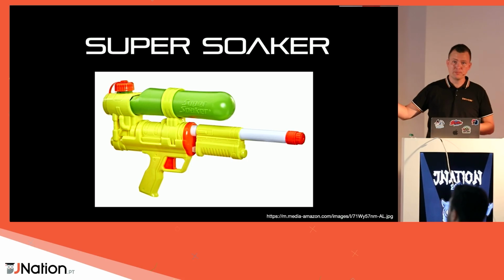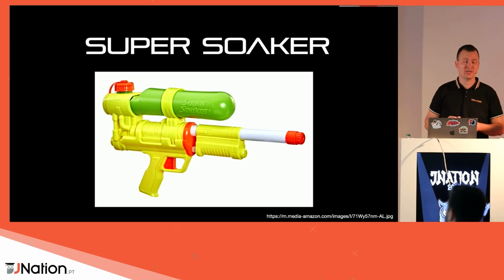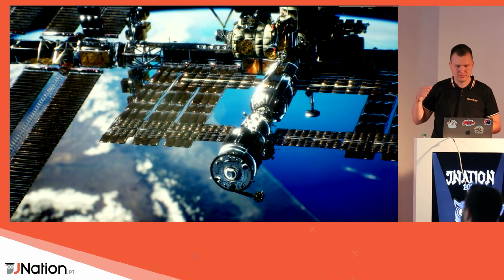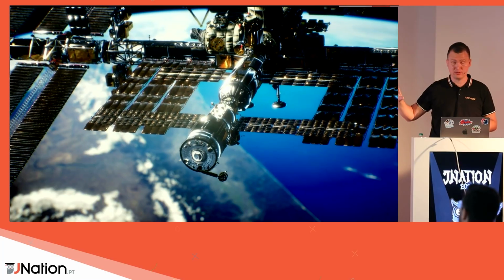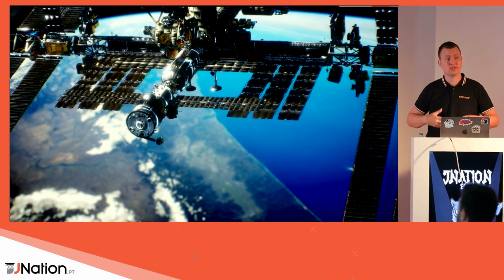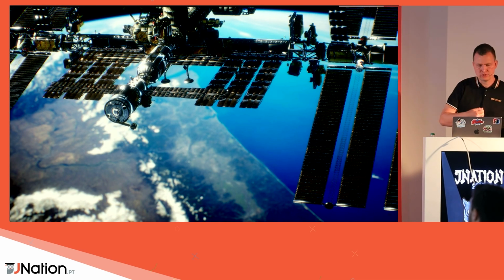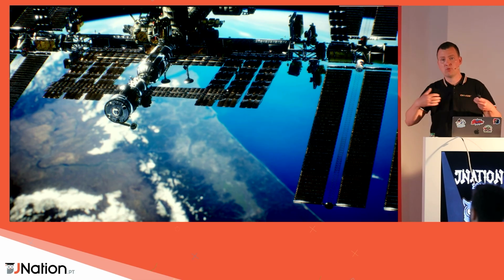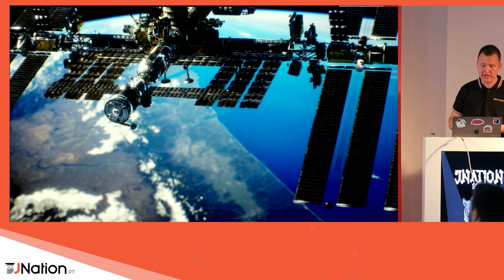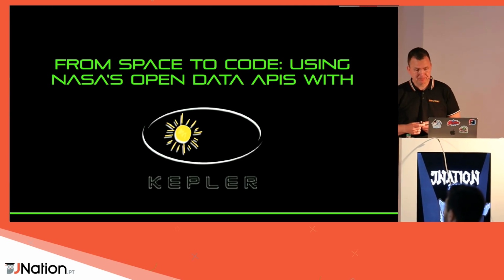We have, for example, the Super Soaker. We have the headsets. We have the fire alarm. Those are just some jokes, of course, but actually we have also something really good, and those are solar panels. Solar panels absorb a lot of heat and create energy from it. But there are more things we can benefit from space technology. And that's why I combined space to code, using data APIs with Kepler.